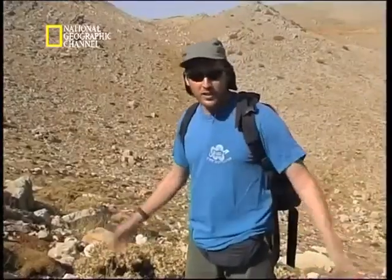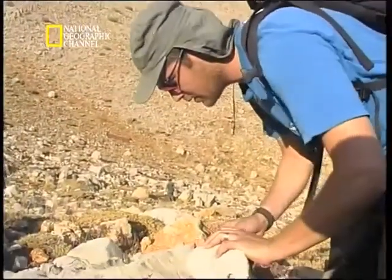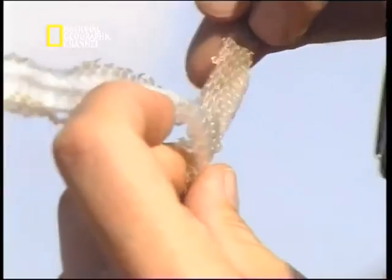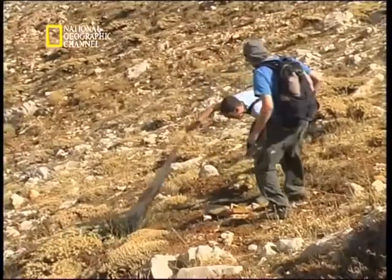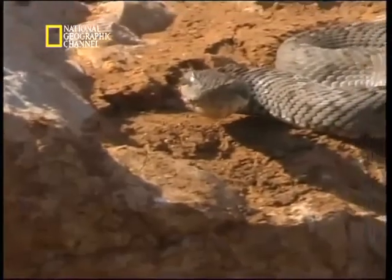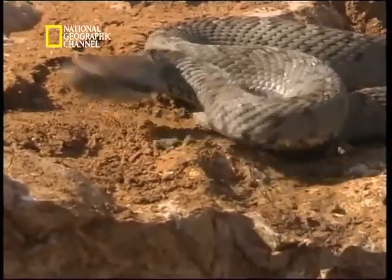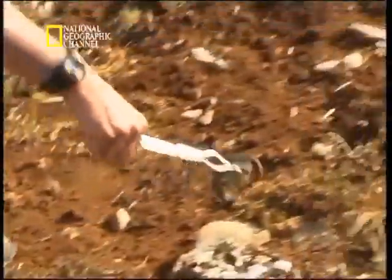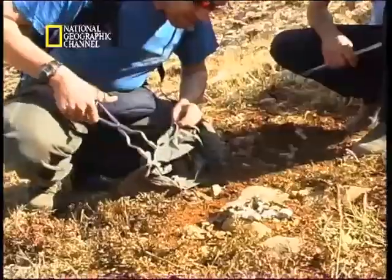This time we weren't lucky. Whoops. We've got something here. It looks like a viper's skin. Well, we're definitely on the right track. Okay, we got ourselves our first viper. This one is a youngster.